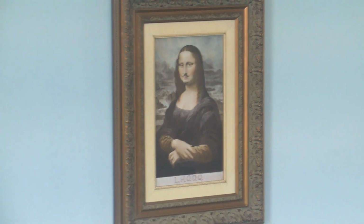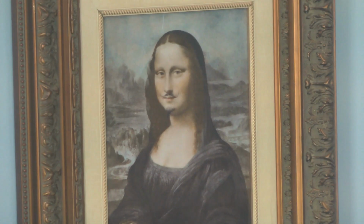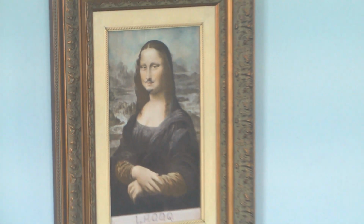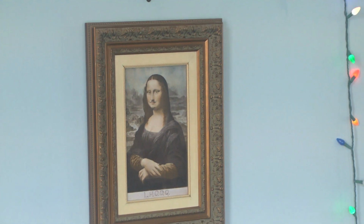We have Duchamp's L.H.O.O.Q., the Mona Lisa with mustache. Jean brought me this from Paris, and then Jean framed it with a similar frame of the Mona Lisa in the Louvre, because we're fancy like that.